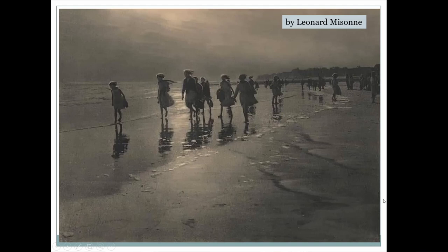Another picture by Misson, and here you can see, I mean, this would be a beautiful painting. And here you again see his use of backlight and the use of shadow and silhouette.